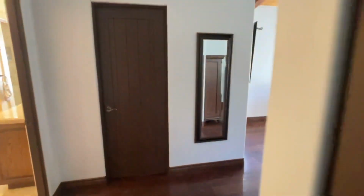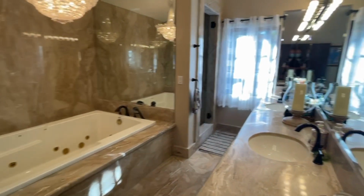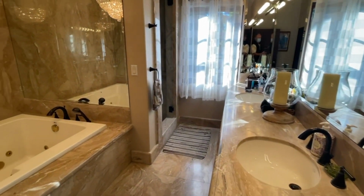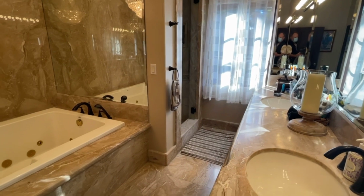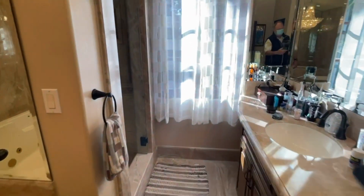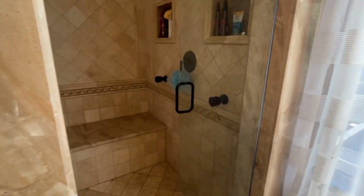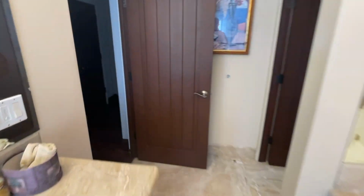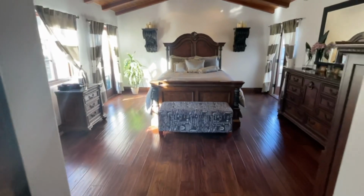So entry door for the master, closet to the right, walk-in closet here straight ahead. It's deep. Lots of marble, all LED lights. A shower in the back. And a tub. Very nice. Ooh, big shower. Down into the room. Nice master.